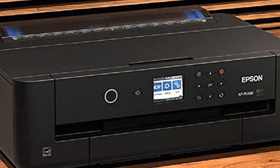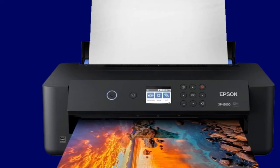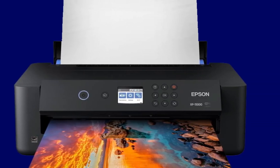Never run out of ink again. The printer features Dash Replenishment, which, after activation, keeps track of your ink usage and orders more when you're running low. That's all for today.